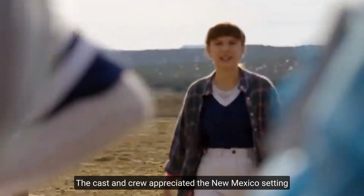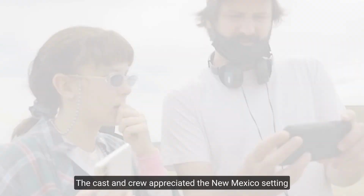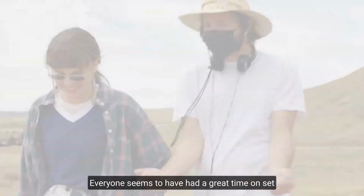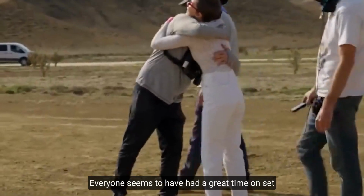Number 14. Stranger Things Season 4 was largely shot in New Mexico and Lithuania. The cast and crew appreciated the New Mexico setting, which was used to imitate Southern California. Everyone seems to have had a great time on set, and it was an unforgettable experience.